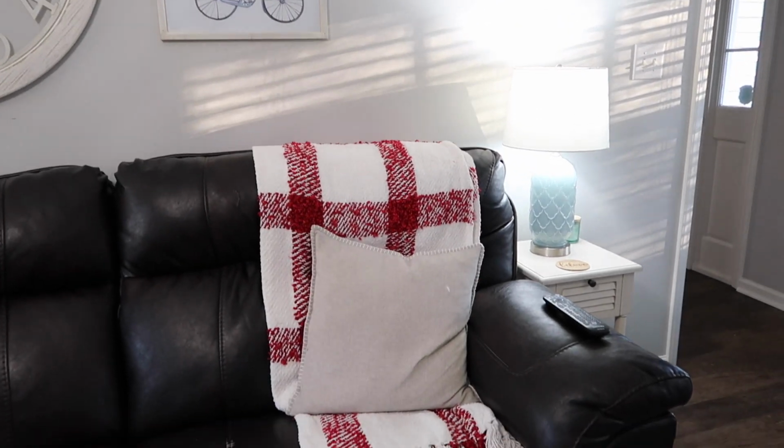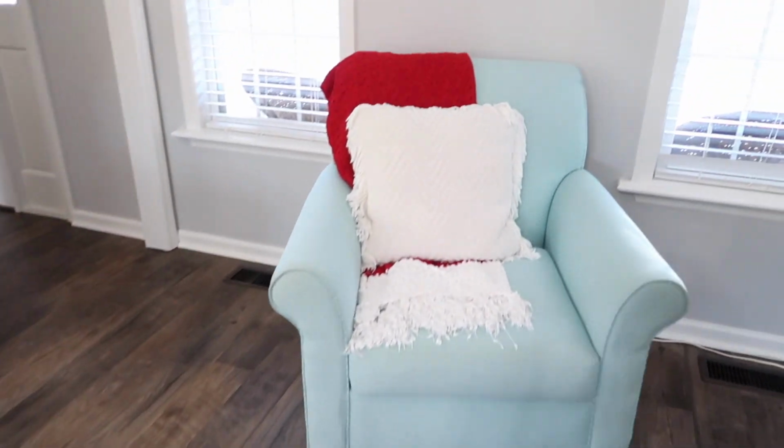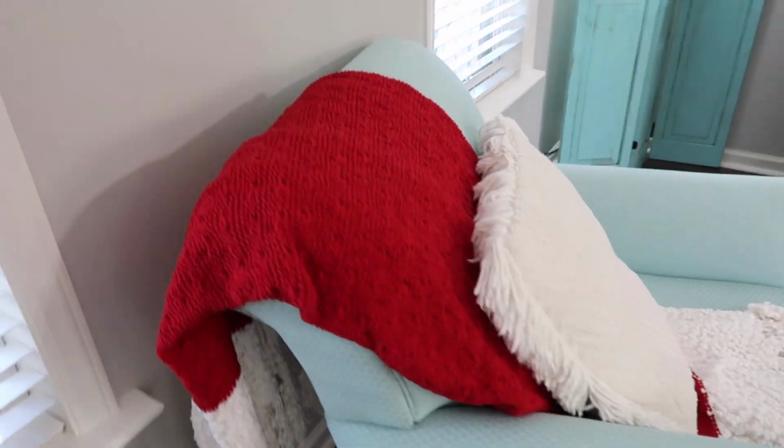These throws right here are actually from Christmas, and I decided just to leave them out. They have red. I don't have a lot of red in the living room, but because of the decor having red in it, I thought it tied everything together.